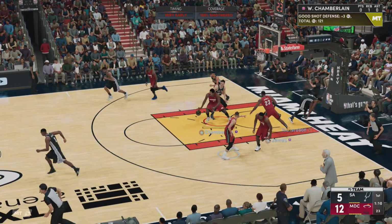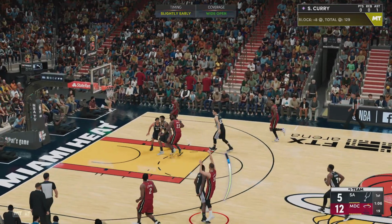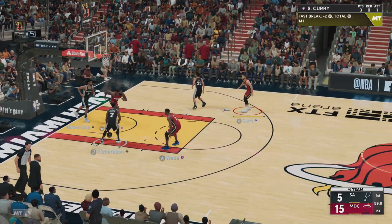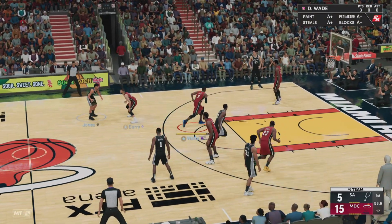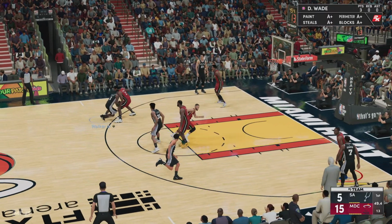And the rejection by James. It's Curry outside, hands it from downtown. Defensively, they've got to pick up the intensity. Hard to win surrendering this high a field goal percentage. Yeah, you've got to turn up the dial on the intensity at the defensive end if you're them. I mean, it's still early, but I agree with you.